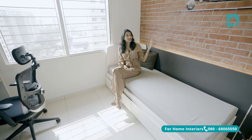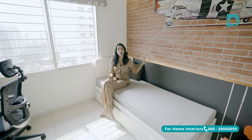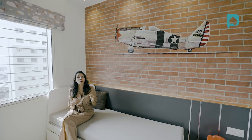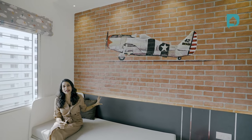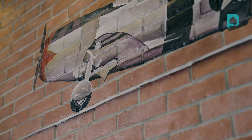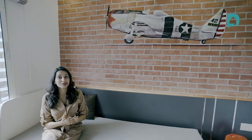Now, also on this side, you can see this really cool wall that is unique. Both Seema and Pradeep were very clear that they didn't want wallpaper in brick finish because it might look a little fake. So here we went with actual brick cladding on this wall along with a custom graffiti art on the wall.